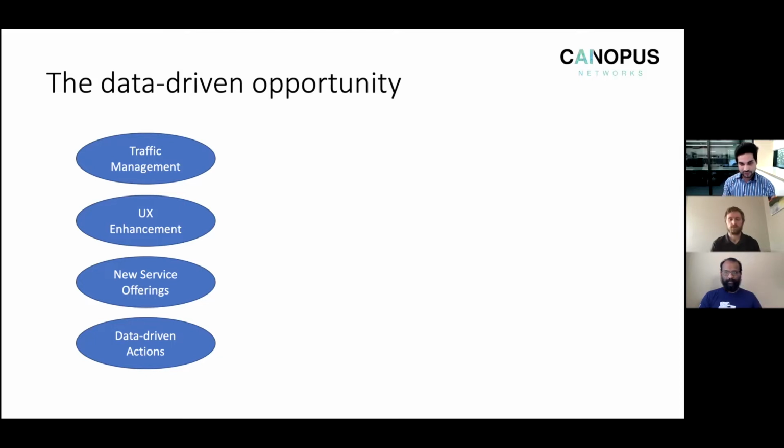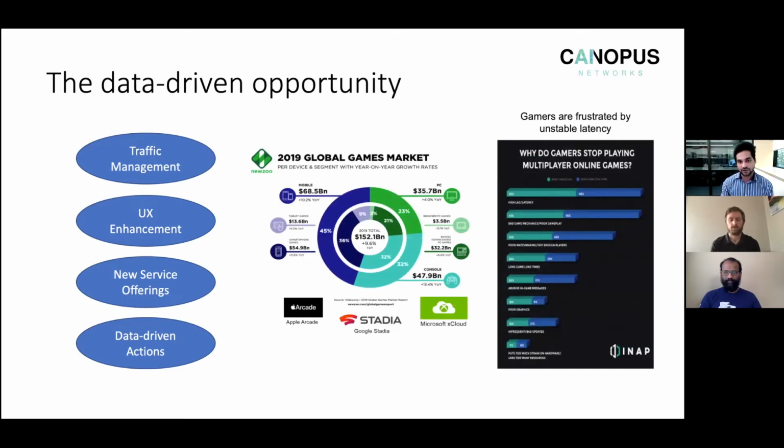And one interesting use case we always like to talk about is gaming. It's a very big market. $152 billion was spent last year on games. And usually in the network, gameplay flows are very thin. They are a few tens of kilobits per second. They don't need fat pipes, but they are very latency sensitive, very lag sensitive.